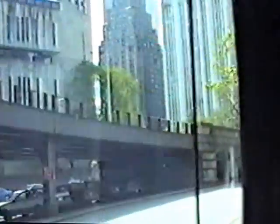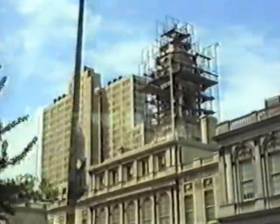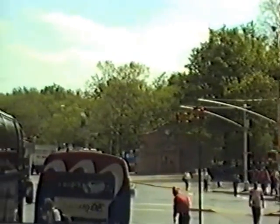Pace University, there's another school. Okay, looking on the right side, this is City Hall Park and the Bull Market. Gentlemen could play a game of bowls here in the Bowling Green. Look at the beautiful building behind it, though.